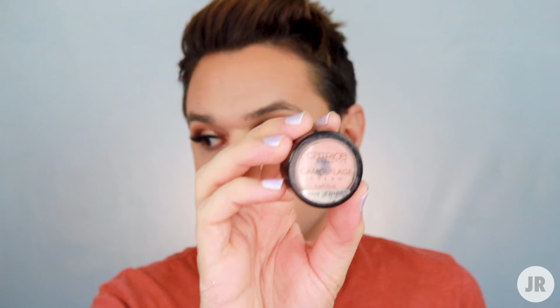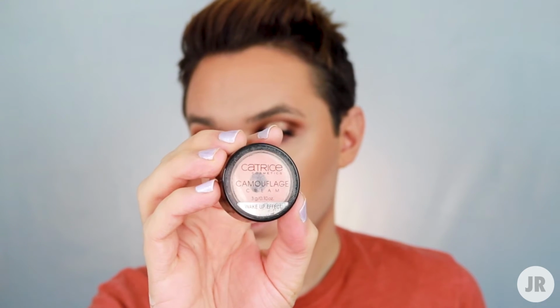Oh, that's what I wanted to show you. Wait, before I jump ahead. Okay, if you guys are struggling with dark circles, I cannot recommend this enough. This is the Catrice Camouflage Cream. So inexpensive, but if you have dark circles, I have tried so many different color correctors, and to be honest, color correctors in and under the eye really tend to crease. This does not. I always go ahead and take it on my ring finger, and you're going to take this and just pack this right on the inside of the under eyes here.